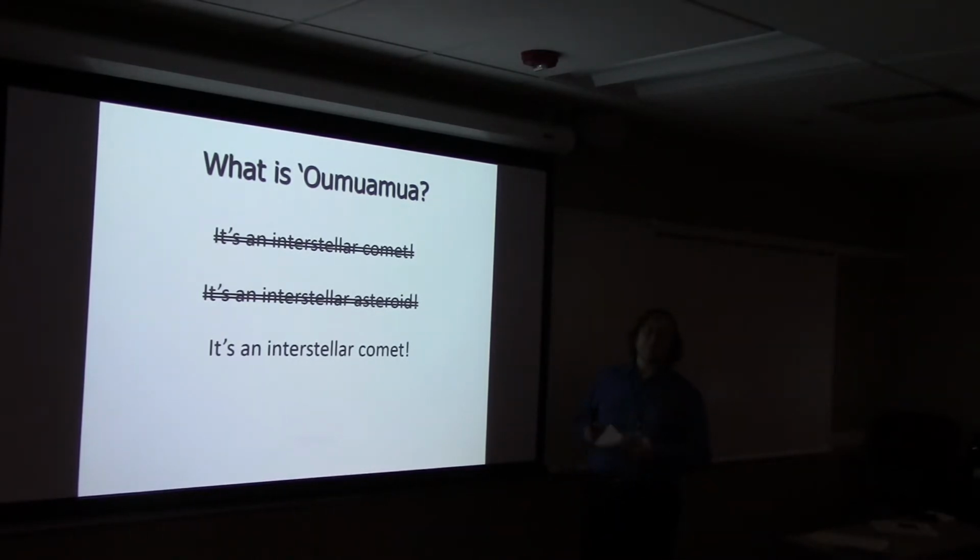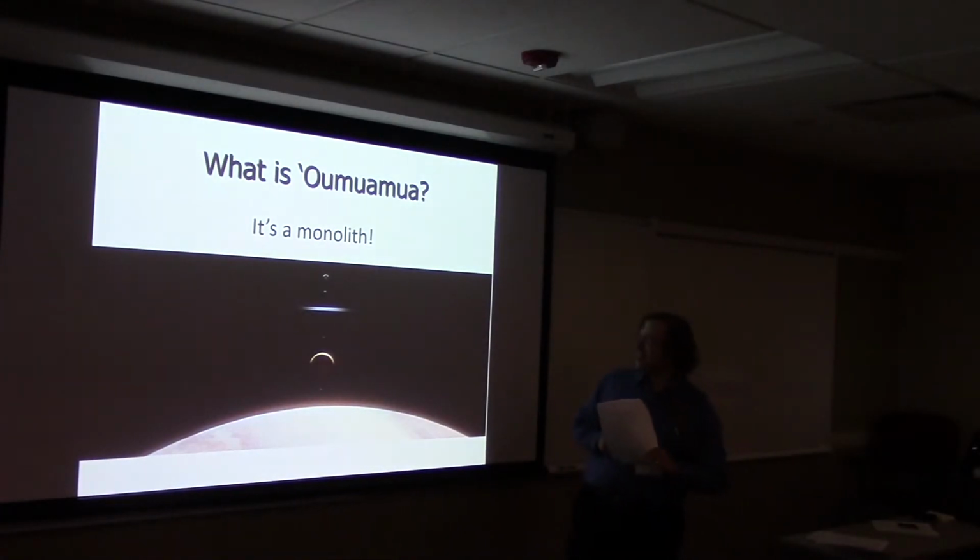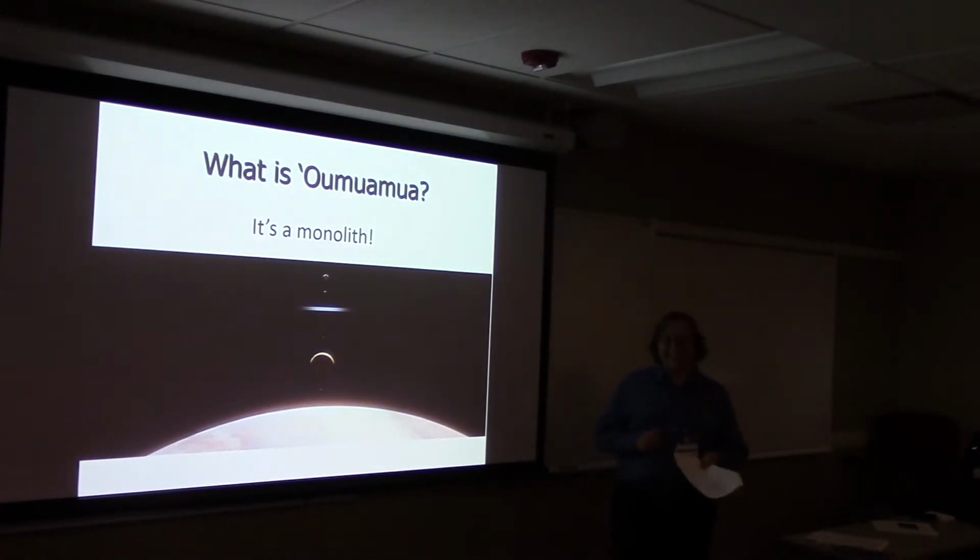So it is the first object to have its classification switched from a comet to an asteroid, and by default, it's the first object to have its classification switched back to a comet. You should invent a new name for it. Wow. Like, I could. It's a comet-steroid. And in terms of the shape, what is it?